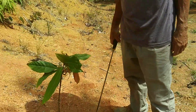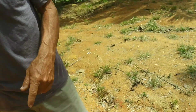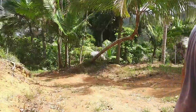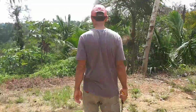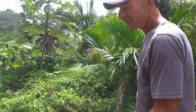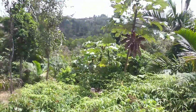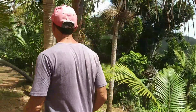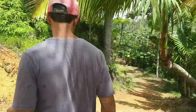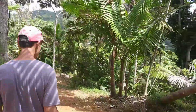This is a cacao. It was just a twig when we planted it. It's still pretty much a twig, but it's starting to sprout now. It should grow. Here's another lemon drop tree. That was planted last year also. But towards the end of our stay here, I moved it because it was planted in the wrong spot.